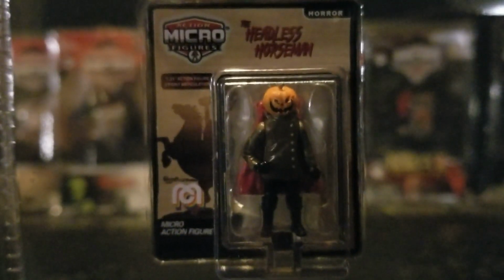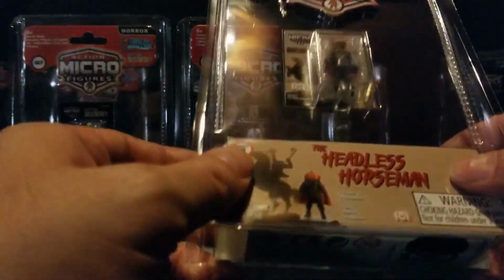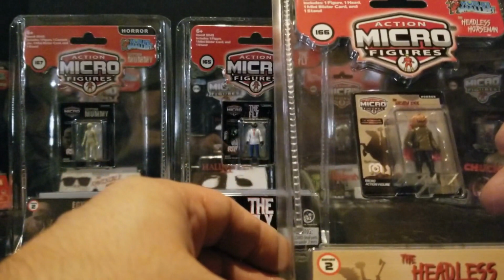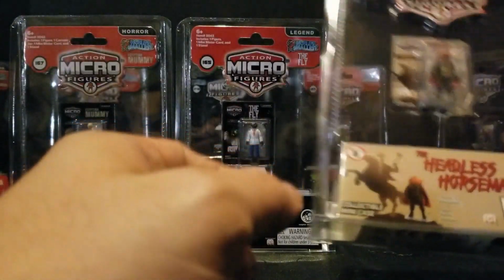And then finally, the third figure in Series 2 is the Headless Horseman. Really cool. The Jack-o'-lantern head. I am loving that design. And on this one it says, one figure, one head, one mini blister card, and one stand. So does he have a severed head accessory that I'm not seeing anywhere? I don't know. Anyway, I'm confused about that.